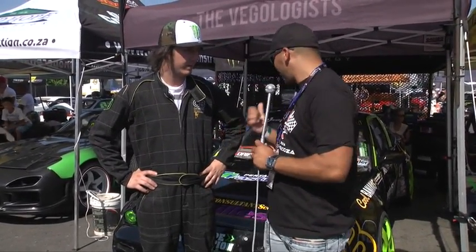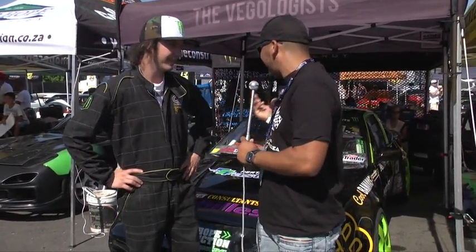Jason is driving. Jason, what kind of car? It looks like, I don't even know what it looks like. What is it? It's a Nissan 200SX. We've done quite a few modifications to it. We're running the 3-litre straight 6 Toyota engine, which is the 2JZ. We're running just over 500 kilowatts, so it's a strong motor. And I believe that you are the reigning champion at the moment? Yeah, I'm 2013 national champion, so hoping to retain the championship this year.